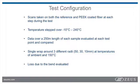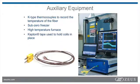This data was processed to determine the attenuation within that section of the fiber to demonstrate whether or not the peak coating had any effect on the fiber. To record the data from the K-type thermocouples, an Agilent 34970A data acquisition system with a multiplexing acquisition card was used, and then the temperature of the fiber was changed by placing it in a sub-zero freezer and also a high-temperature furnace, which were located at Zeus's facility.